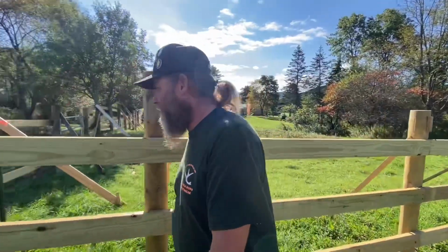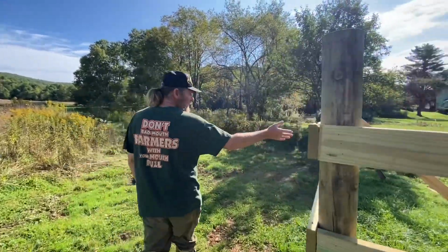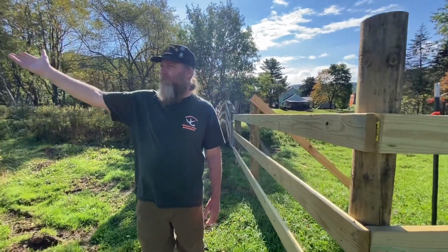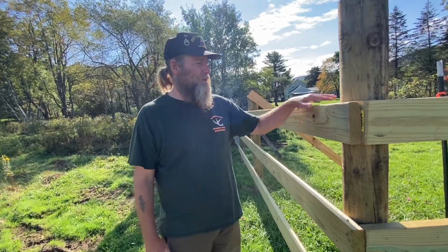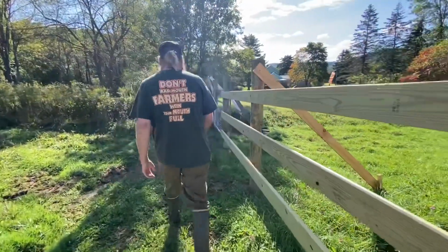So over here, we started here because this is the perimeter next to our neighbor. We have one neighbor around this whole property. Most of it is just mountains and woods, but down here when you come near the entrance to the place, there's another house. So of course we're going to start right here. But check this out.